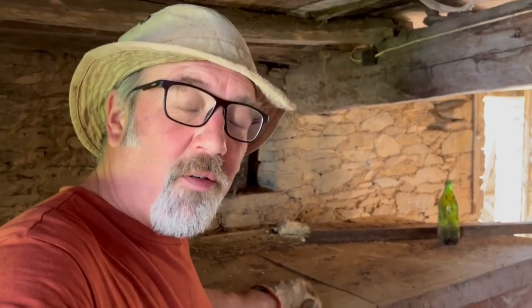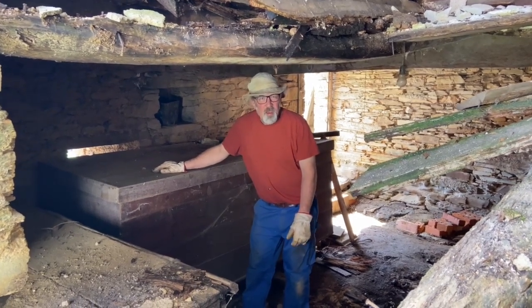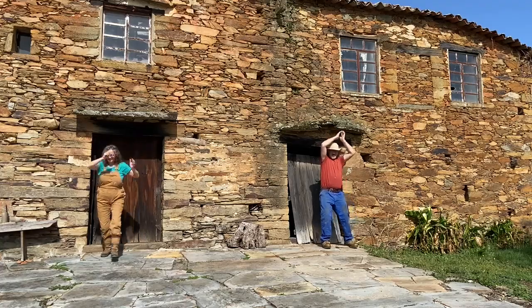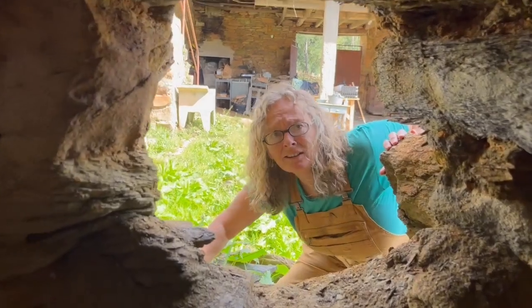So this is the big box we're trying to move today. With our experience yesterday and inspiration from the ancient Egyptians, we think it's going to be a lot easier to move this big box.